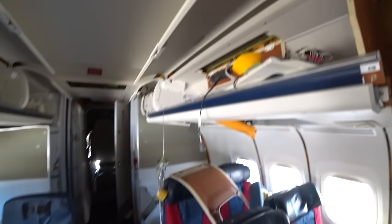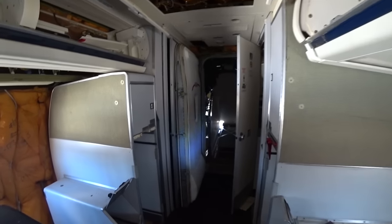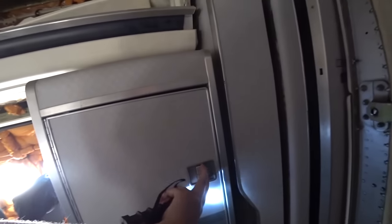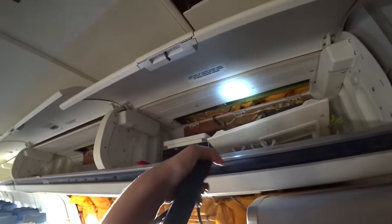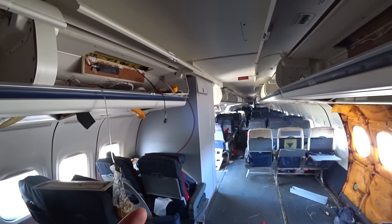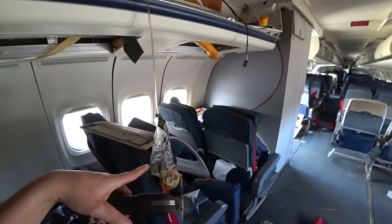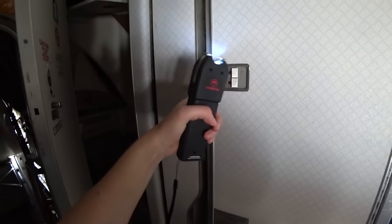But check it out. Here we go in the back. This must have been more emergency gear in there. And here as well. And here. What the hell is that? This was a big plane. Also, check it out. There's two rows here and then three rows here. Never seen that in a plane before. Look how you would open them before.